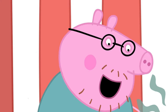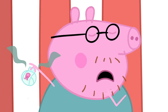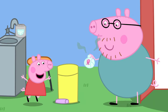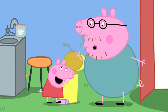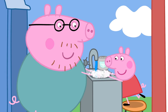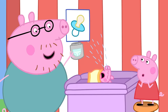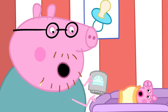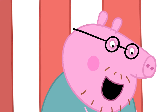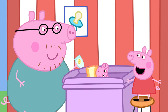First, we have to take off the dirty nappy and put it in the bin. Where is the bin? Ooh. Here it is, Daddy. Now we must wash our hands. Add a dab of cream. Whoops! Sorry, Peppa. Now, finally, a clean nappy. Can I do this bit, Daddy? Of course, Peppa.